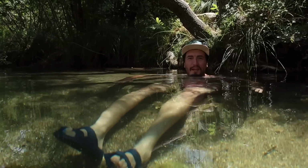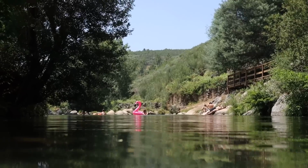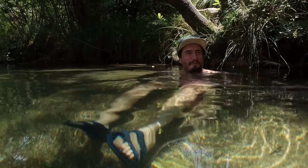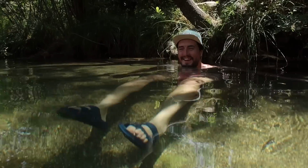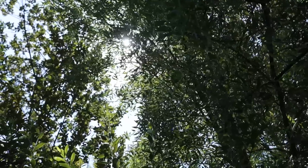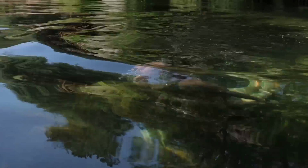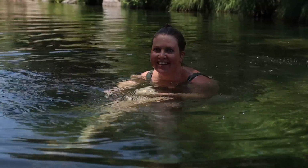I found the perfect location where I can sit down on the riverbed. It's so comfortable. It's really sandy, like really thin gravel, and it's really nice and comfortable. From here it looks like your head goes straight to your legs. It's really funny. And I've just got fish swimming all around me, and I'm in the dappled sunlight under this beautiful tree. It doesn't get much better than this. Surprisingly deep there.